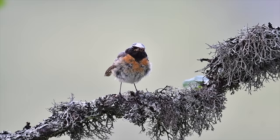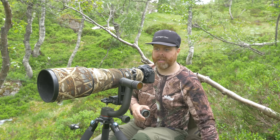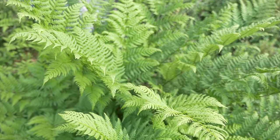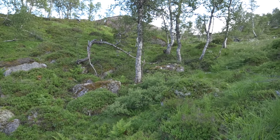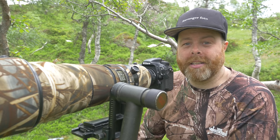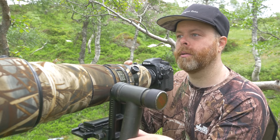And I'm so happy that this bird was a lot more beautiful than last year. So I've moved a little bit and I didn't want to take my blind with me, but I'm going to use the teleconverter to get some closer. Such a high humidity. I'm sweating. Oh, here it comes.